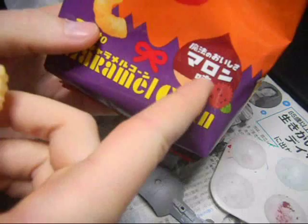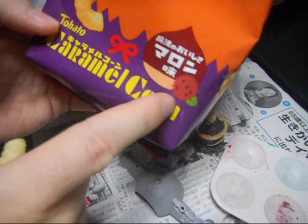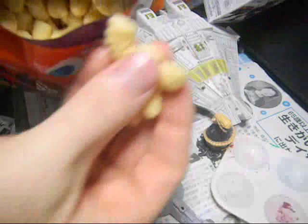So, just in time for fall, maron aji. Maron is kuri, or what's that in English? Chestnut. Chestnut flavored Tohato caramel corn. Yum. Yummy.